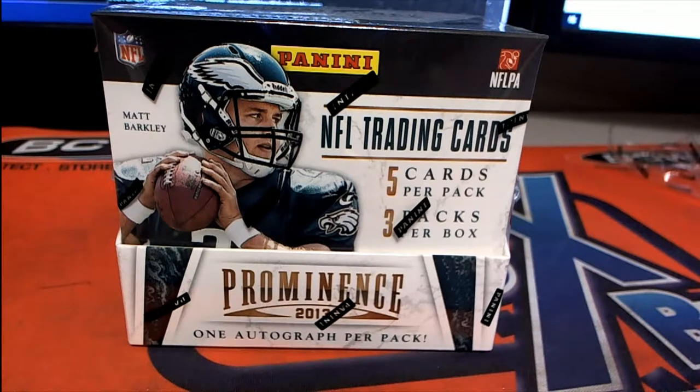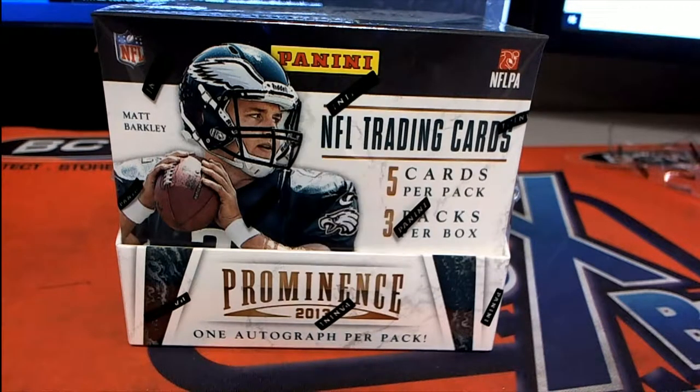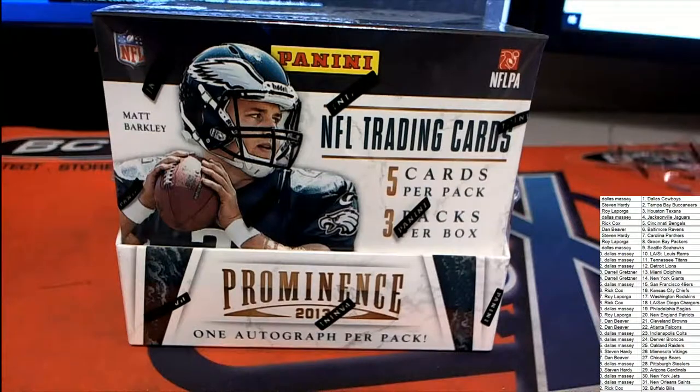So you can make a swap, make a trade, do anything that feels lucky. Hope you hit big. Let's pull something big out of this Prominence. There were so many good rookies in 2013.